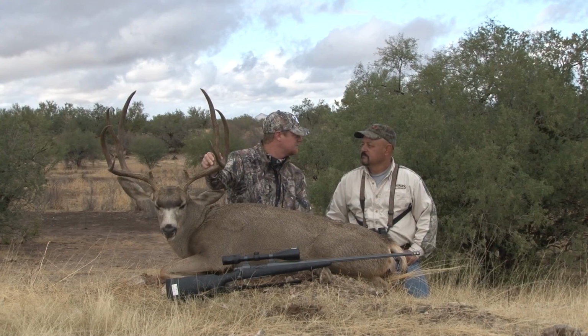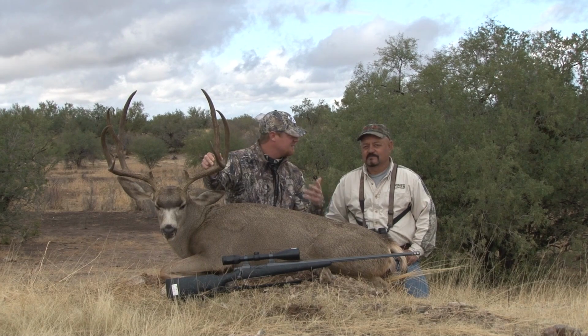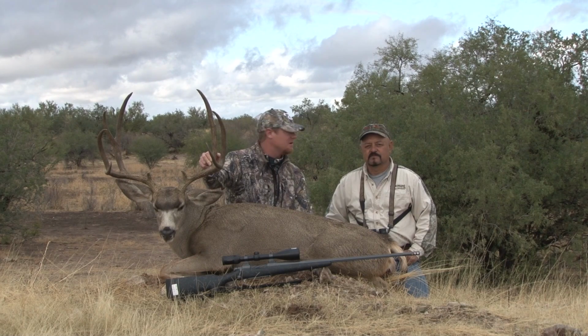Well, we're here in beautiful Sonora with Ubaldo Lopez and Ubaldo Lopez Outfitters, rodeo hunting, with my magnificent buck here that he was fortunate enough to put me on.